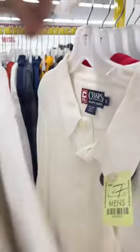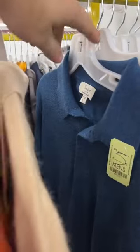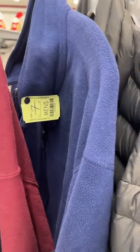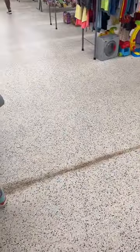And a Patagonia right here, too. They want $12. Another pair of Patagonia shorts. They want $13 for those. This is a new rack. Let's make a lap around.